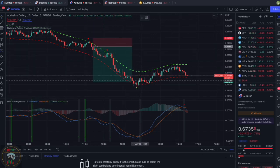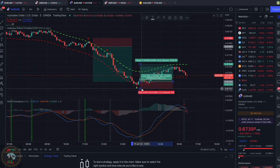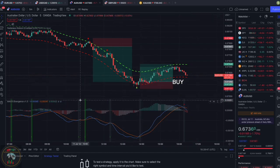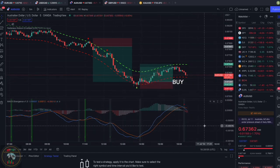The strategy will work best when the markets are open and active, because that's when most people are trading and the movement on the market is fast. The strategy is based on pure price action.